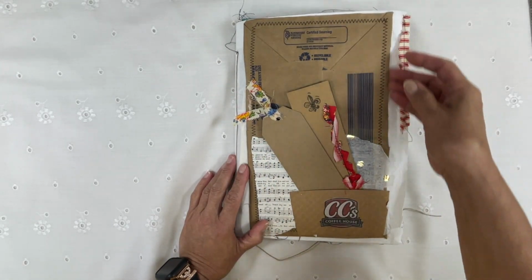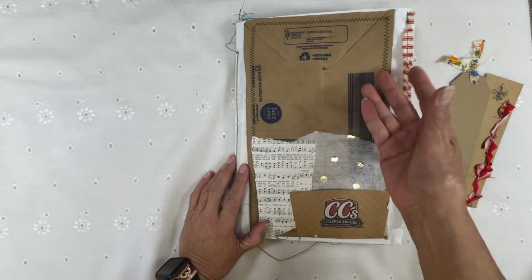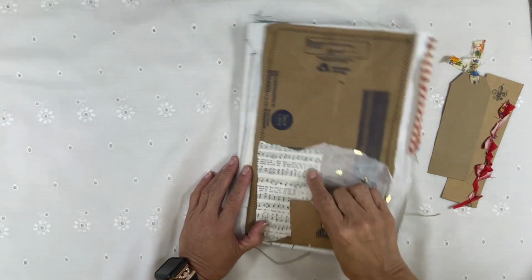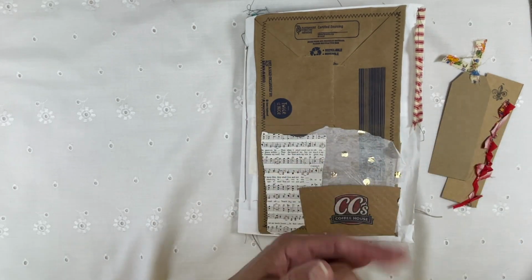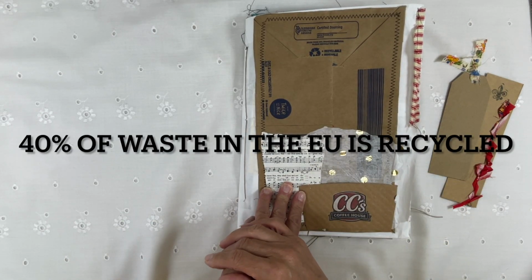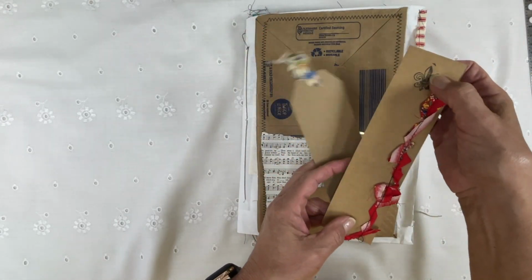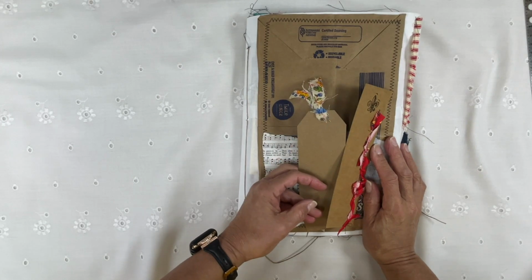The frame here is the bottom of an Aldi grocery bag. This sheet of music was literally laying on my desk while I was testing something on some tags I was trying to create, and I just stuck it on there. This is tissue paper that I got in a Happy Mail, and this is one of my coffee sleeves. You can see I did use a few stamps throughout just to decorate. I loved this process. I had the best time making this journal.